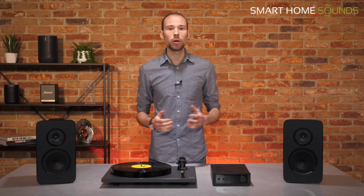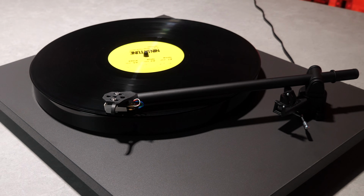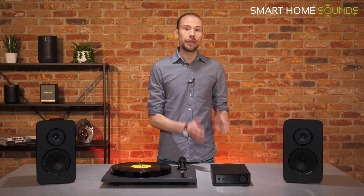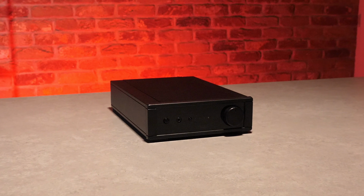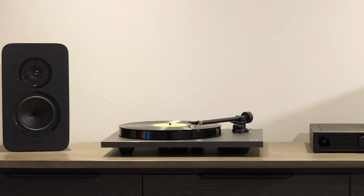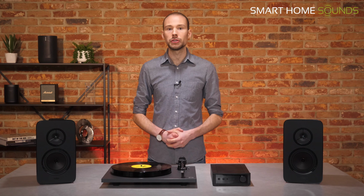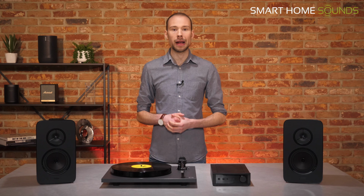And just in case you were wondering what these other components are, so this is the Planner 1 turntable that I just mentioned, which is the award-winning entry-level turntable from Rega. And this is Rega's most recent amplifier release, the I/O, which is a compact amplifier designed to complement the Planner 1 turntable and Kyte loudspeakers. Now these components actually feature in their upcoming System 1 hi-fi bundle, designed to give you all of the components you need to establish an exceptional hi-fi system at around the £1,000 price mark.